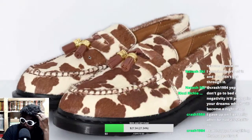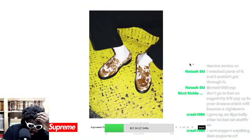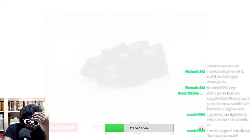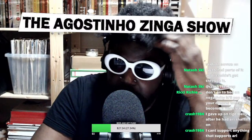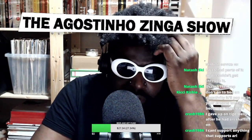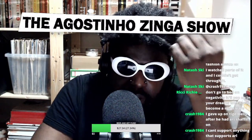This color is definitely my favorite. This moo colorway thing is definitely for me. Wow! Love it, love it, love it. Love everything about it. Out April 6th. If you have the time, if you have the money, go and check it out. And if you don't, what can you do? Chill out and relax in it.